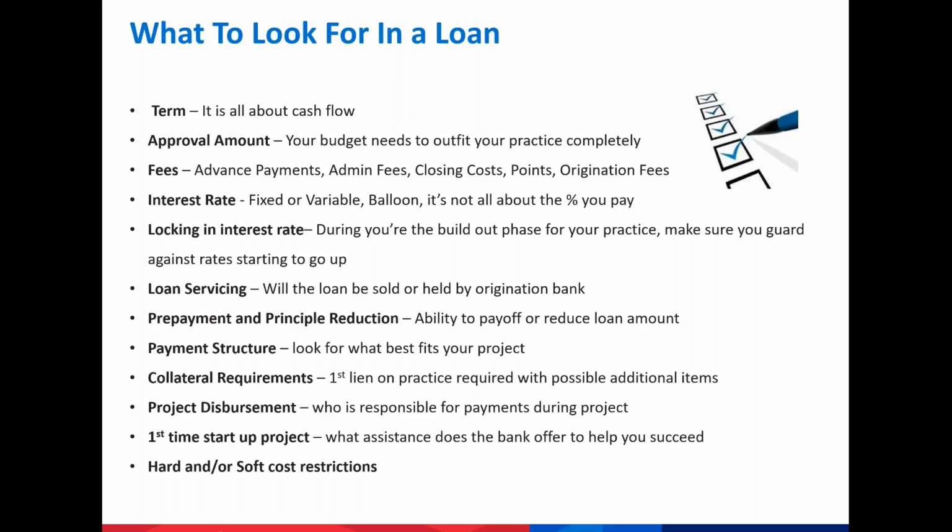You want to make sure that you are locking in an interest rate. I think yesterday the rates went up about another 1/4 point. And I think that's kind of the trend moving forward in light of what happened, obviously this political campaign, among other things. I think people are very optimistic from a banking perspective that the rates are going to continue to increase. Rates have been low for a long time. So whatever loan you go into, you want to make sure you lock in the rate.